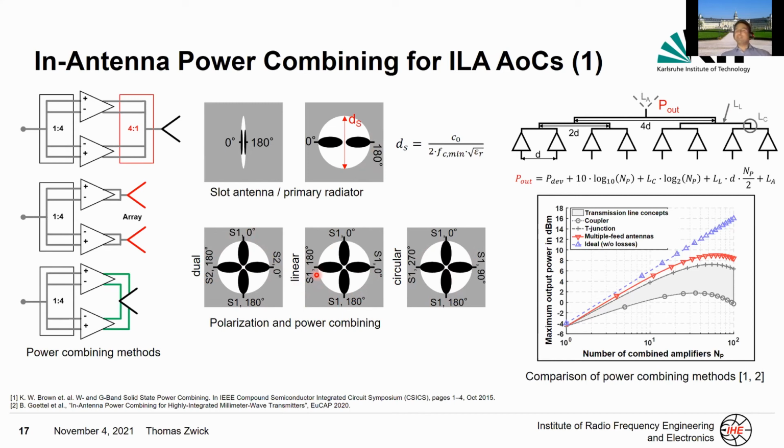And what we found is, this picture is from a paper down here. He analyzed lots of different power combiners and what the efficiency is, because if you have more and more power combiners, at some point the additional power you gain is eaten up by the losses in all the transmission lines, and that's why this goes down again if you add more and more power amplifiers. Here you see the range between transmission line concepts, couplers, T-junctions. Blue is ideal if you have no losses, and red is what we found from all the experiments we did with in-antenna power combining.